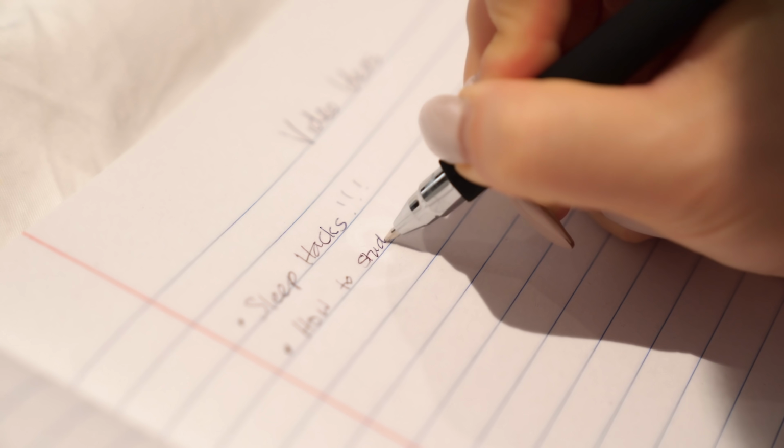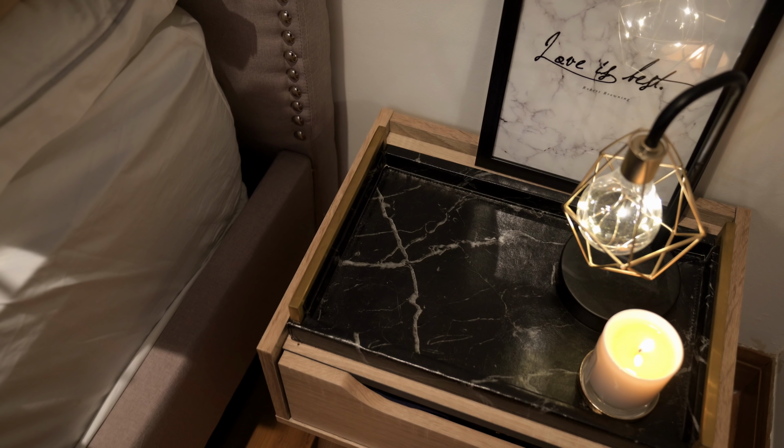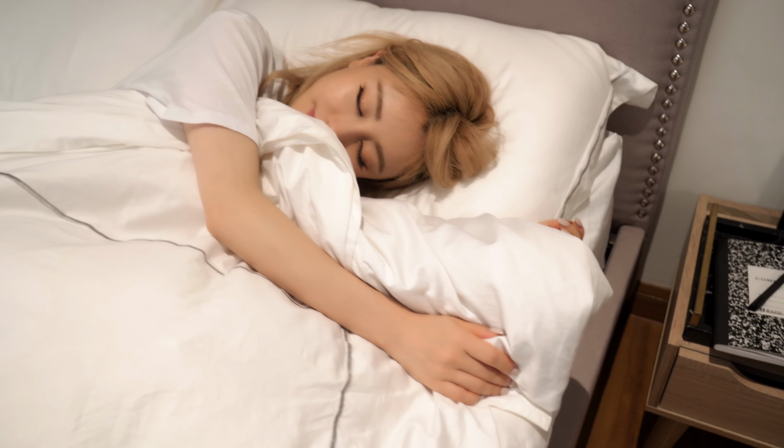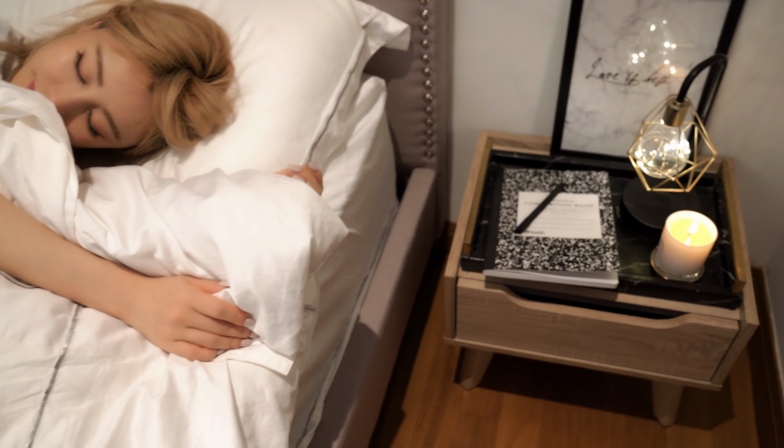Also, if you have any ideas you don't want to forget, you can write them down. Such a simple hack, but so useful, and who knows, you probably got your best idea for your next creative venture just before you slept.